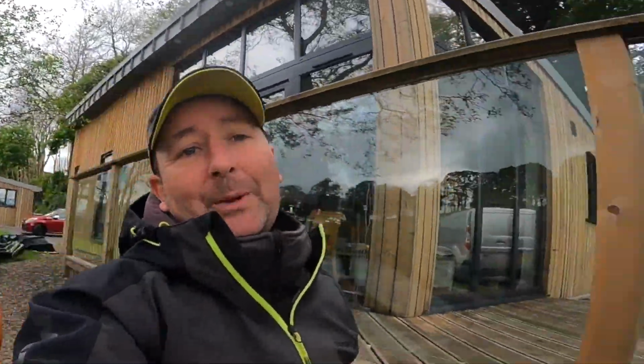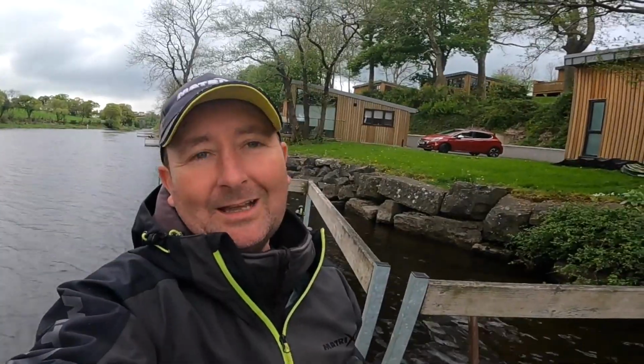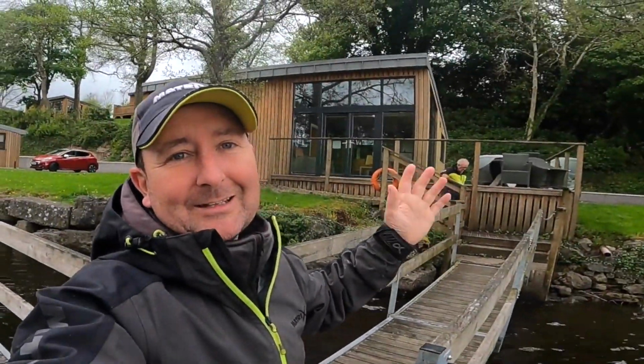I'm obviously hoping I'm going to be getting a flyer tomorrow where I can get a good weight, but at least I've had a day's fishing. It's been an interesting match. It's been an interesting peg, to be honest, but at least I've had a day's fishing, and there's very, very little travelling to be done.